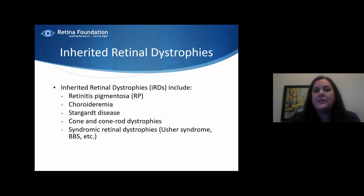To start off, inherited retinal dystrophies include diseases such as retinitis pigmentosa, commonly referred to as RP, choroideremia, Stargardt disease, cone and cone-rod dystrophies, and other syndromic forms of retinal dystrophies such as Usher syndrome, which is RP in patients who have some degree of hearing loss.